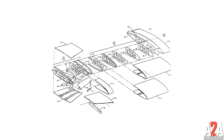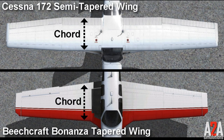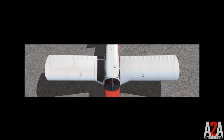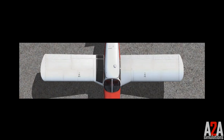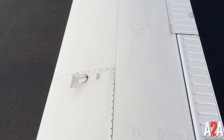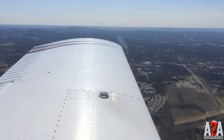The original Cherokees were built with a constant chord wing. To illustrate, let's look at two popular examples of a traditional wing. Notice how both the Skyhawk and the Bonanza wing start with a wide wing root and taper as it moves out towards the tip. Now look how the Cherokee wing maintains a constant chord from root to tip. That constant chord wing really set it apart from the other airplanes that were out there at the time, and even since then, because without having a tapered wingtip, you don't have a tendency to have the wingtip stall before the root.